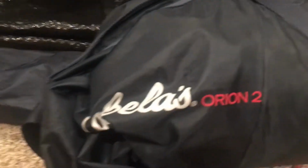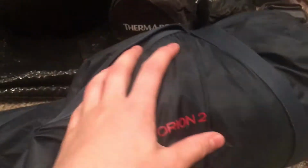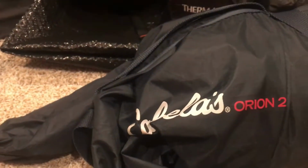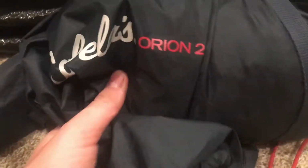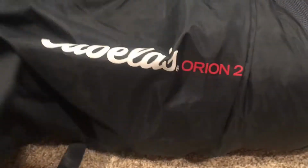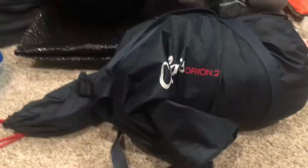Alright, moving down, I've got my tent. So since I will be sharing the tent with another person, I have just the body and the stakes here, and then my partner has the fly and the poles, so we split the weight a little bit. This is the Cabela's Orion 2 tent. It's a really good budget backpacking tent. I've had it for a while, bought it as my first tent. So yeah, I would recommend this for people who are looking for a good budget backpacking tent.